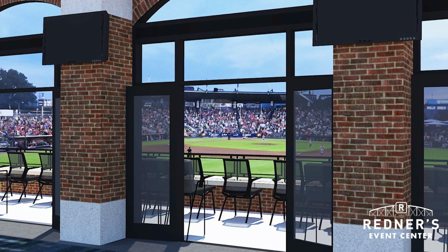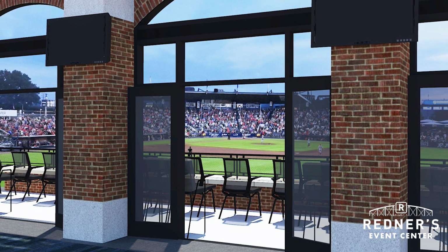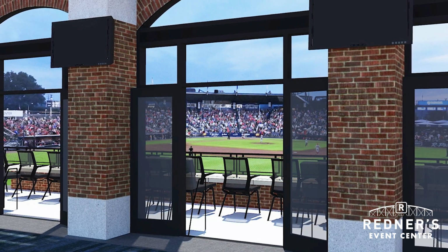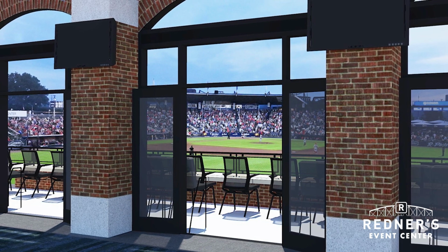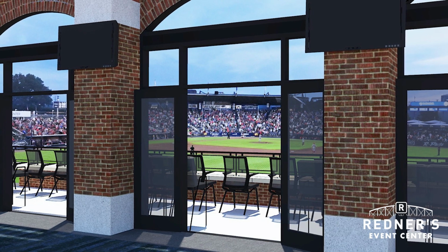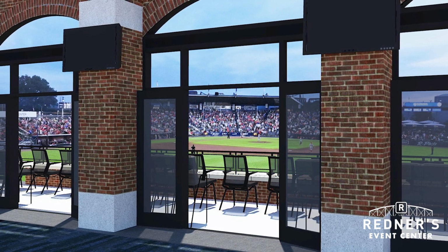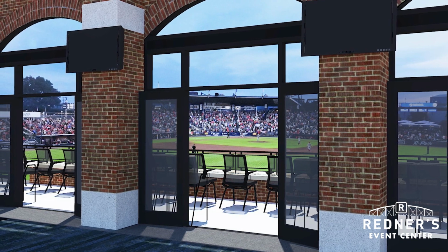So if you have a group of 50, you get your very own suite, you get your own piece of the veranda, and you got some chairs out there, you can go in and out. That's the other thing about this veranda. That entire glass wall, every arch has double doors in it. Those doors swing 180 degrees open. So on a beautiful summer night, we can swing open all the doors and create an open air environment, inside, outside. If it's a hot day or a little bit colder day, you have this climate controlled environment inside that you can always get into. And that's a really unique experience for our ballpark.